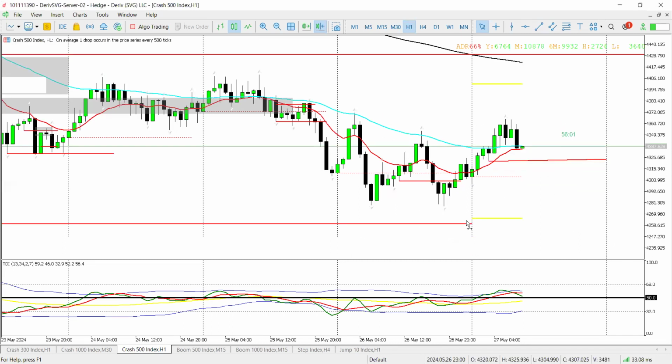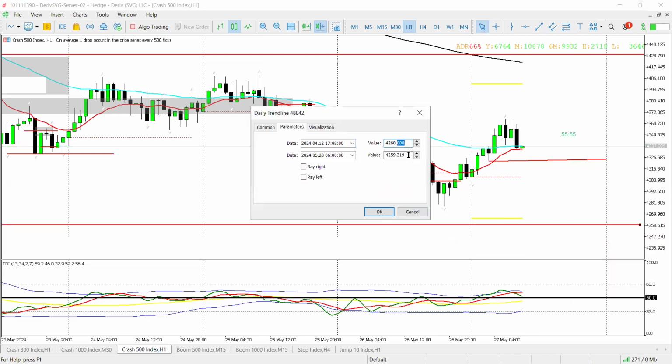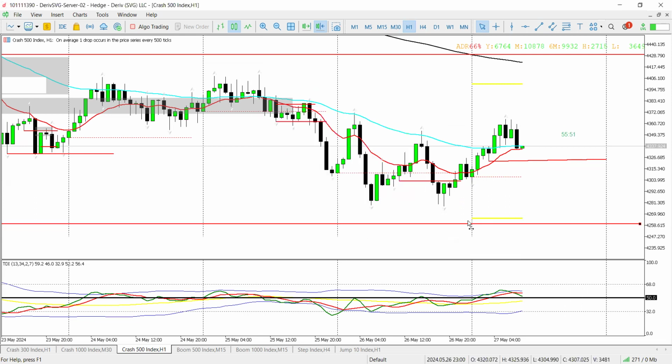Let's see where it is. So that can be a potential target right there. That will be 42.60. This area is where we should be active in sells. And this is the main order block. So if we can get price to come below that order block, it will also be below the 13 EMA.